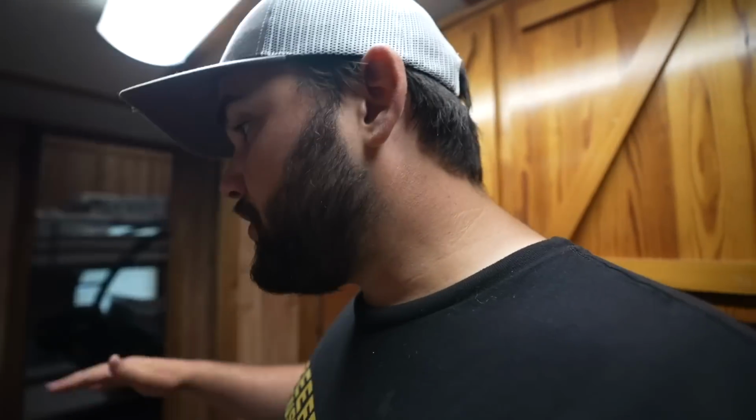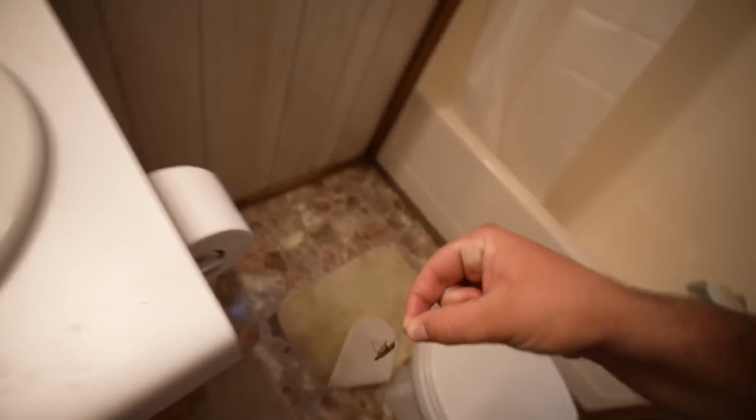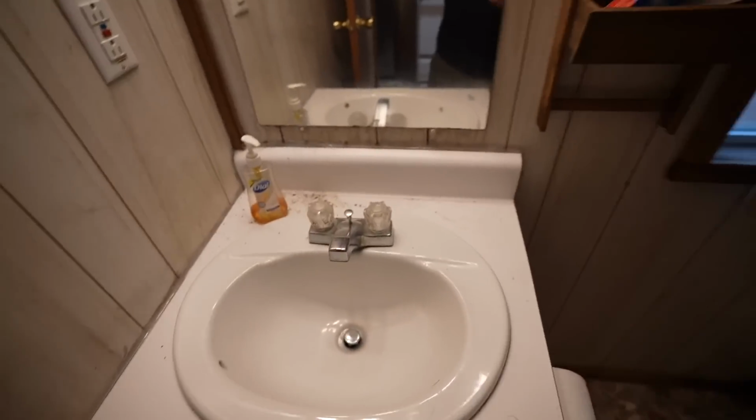So we're talking all new cabinetry, all new appliances. We're gonna put a new vanity in here. I mean, there's literally, look at this. There's roaches. What do you do with that? Look at this. And we haven't been here. This is the filth that occurs naturally. It's not like we're in here throwing water. This place is disgusting. Gross. I wish you guys could smell it.